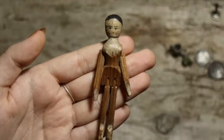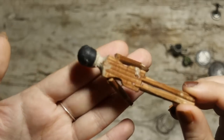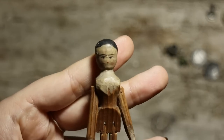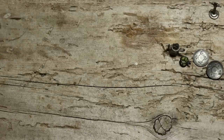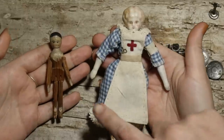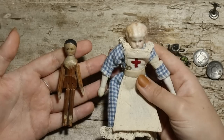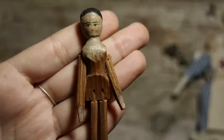So how old is this? Well, it's pre-Victorian, possibly Georgian, because they were everyday dolls for less rich children of those times. Dolls like this used to be for the less rich people, so this is probably pre-Victorian. But richer girls would have had china-headed dolls when they were making wooden ones. Here she is with her beautiful painted face.